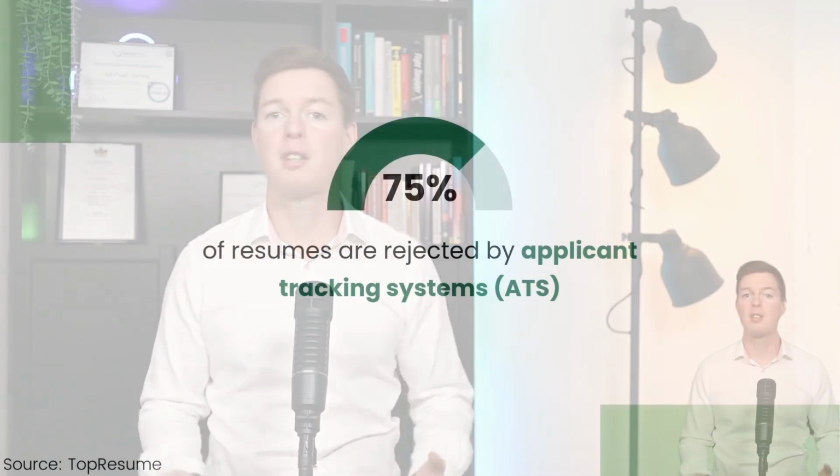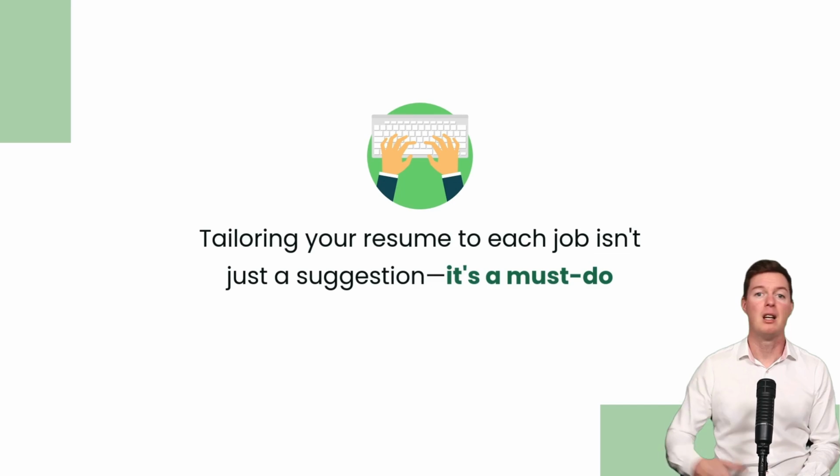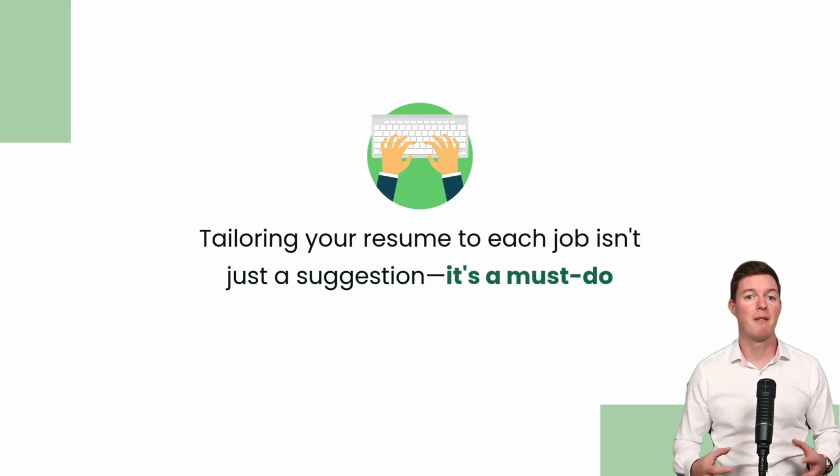So how do you ensure that your resume stands out from the stack? Fear not, I've got you covered with these tips to create an engaging resume that captivates hiring managers and moves you towards your dream job. So tip 1, tailor your resume to each job. Tailoring your resume to each job isn't just a suggestion, it's an absolute must, I'm afraid. Yes, it takes more work, but it is very necessary.